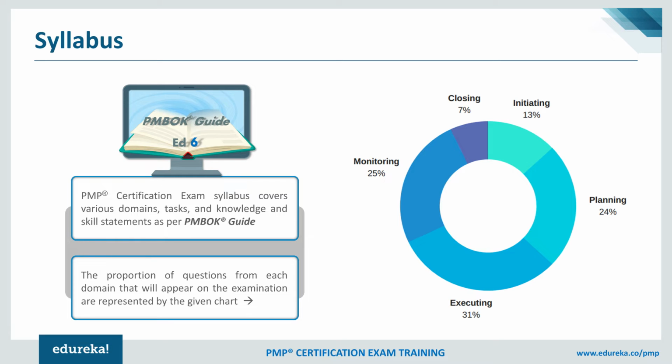So when you decided to do PMP, I'm sure you must have done a lot of homework to find out more about PMP. One of the important things about PMP is the PMBOK. So the syllabus of PMP certification is based on the PMBOK, which is the Project Management Body of Knowledge. And the latest edition is the 6th edition. This training is based on the 6th edition. So you don't have to worry about the syllabus. We are going to cover only the latest syllabus as a part of this training.